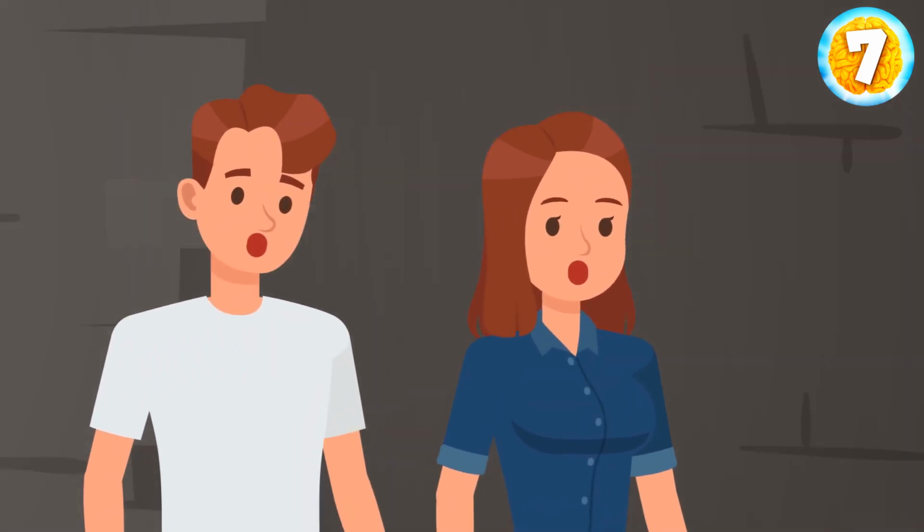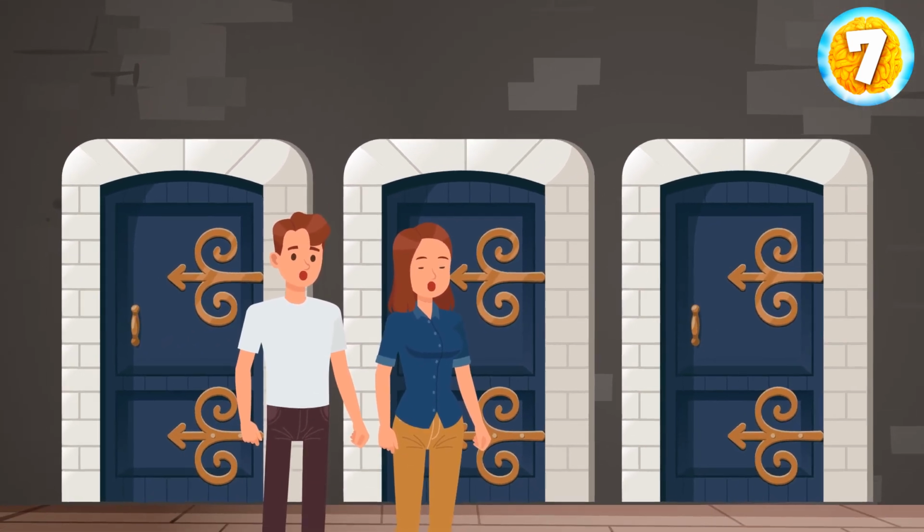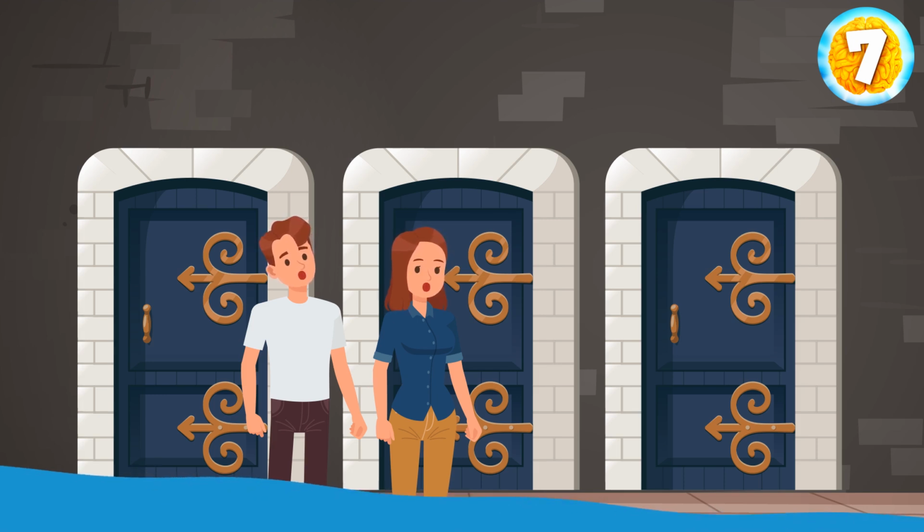The guys run away from the zombies and hide in the basement. They wander around and see 3 doors. Suddenly, the basement begins to get filled with water. Kim and Theo have to choose a door quickly to escape. But each door has a surprise.